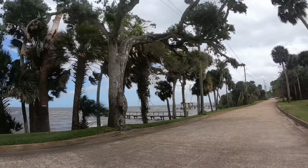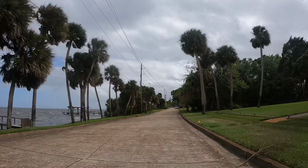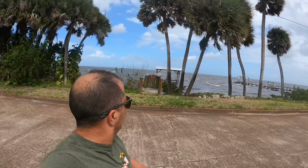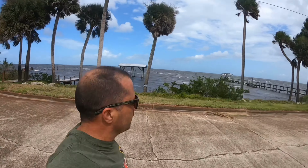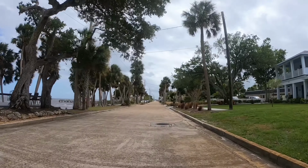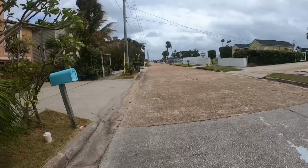So this is River Road. This will probably run about a mile for me, 1.5 miles at the most, but it's just such a nice scenic run. Usually it's never crowded. The people that drive through here are pretty respectable. They go pretty slow, but mainly I'll see a runner every now and again, a couple walking, but it's usually pretty mellow. That's why I really like this road.